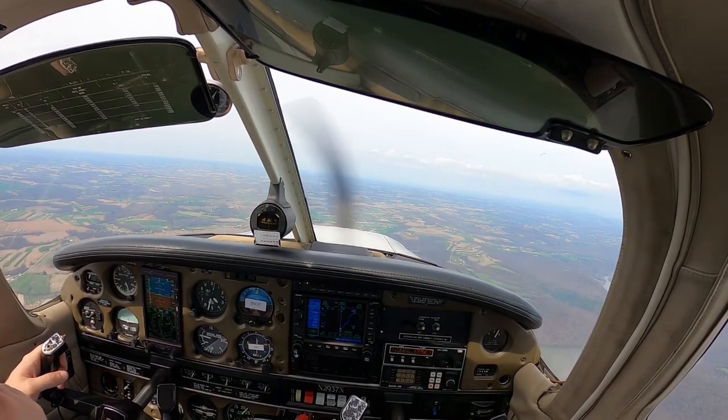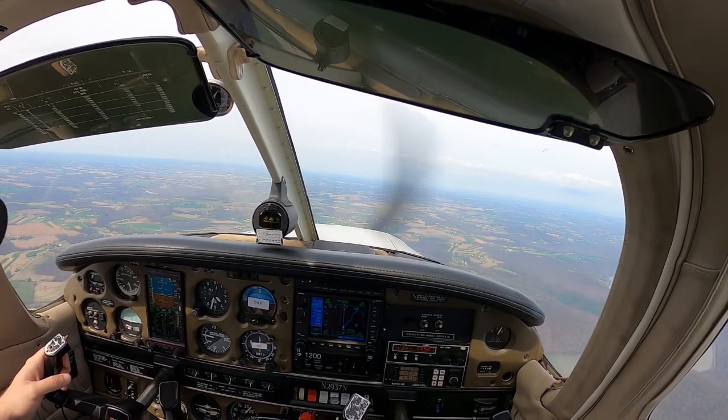310, so looks like the wind changed. Now we're going to be landing on 35. They were on 17.